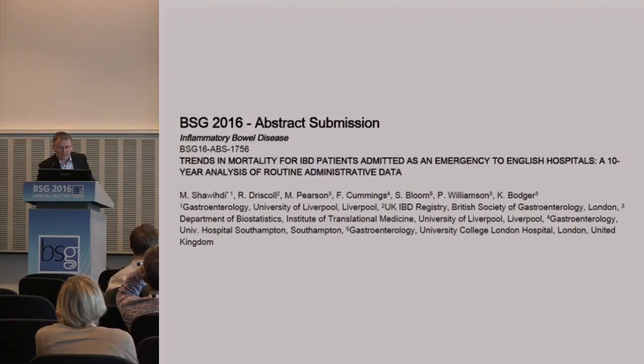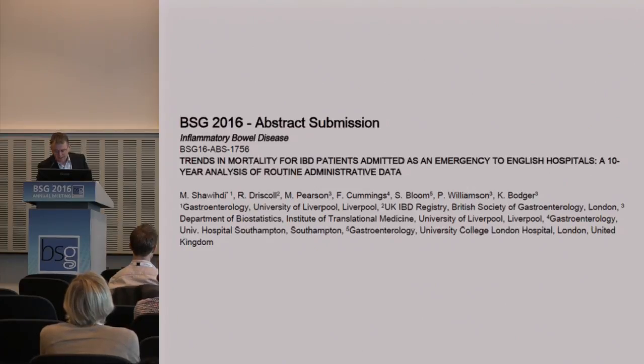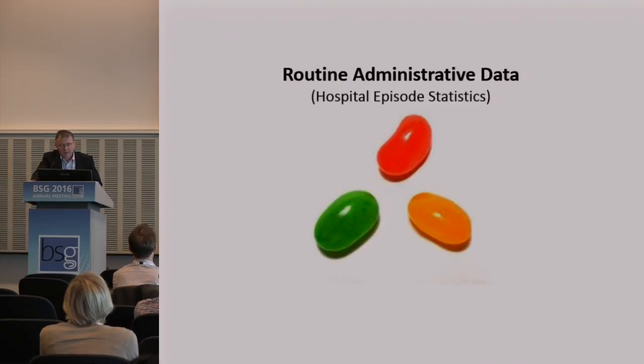So we've had a couple of abstracts at the meeting already. We're about 6 months into the project, and most of the focus has been about harnessing the routine data. I alluded to the fact that activity data is collected by trusts, but it's not well analysed, and it's certainly not brought together for your IBD population because you don't know who they are.